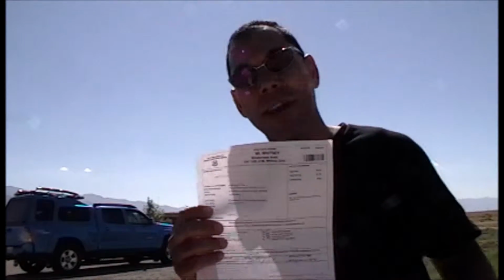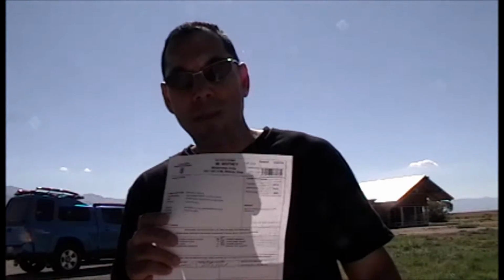But anyway, this is my permit. This is what you have to get in advance. This is my permit to hike Mount Whitney. You have to go through the lotto, and like I said, last year I didn't get it on the lotto, but this year I did. I got it. So I got my permit. I'm official. I'm all good to go.